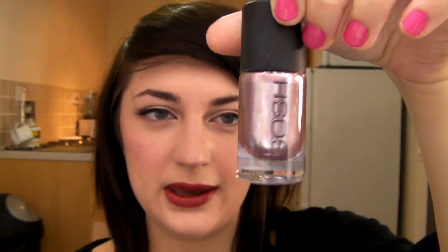So it's kind of a pinkish version of Soiree. Such beautiful polishes, they're so sparkly and happy.